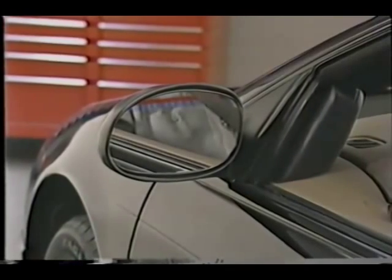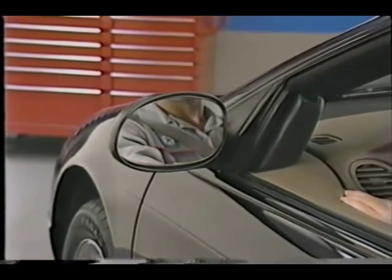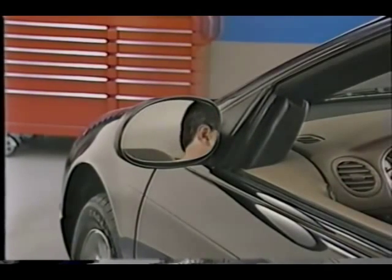Finally, dual power mirrors are standard on all models. In addition, LHS and 300M have heated mirrors and memory mirrors as standard equipment. The memory mirror feature is part of the personalized memory system, which we'll be looking at in the next section.